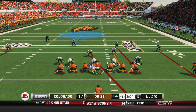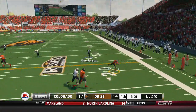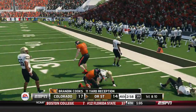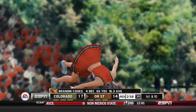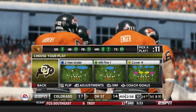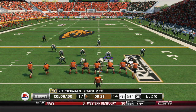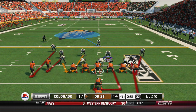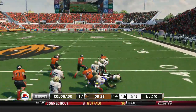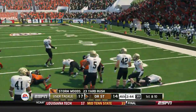First and 10, ball on the 13. It out to his receiver in a hurry, and down he goes at the 24. He made a really good move at the line of scrimmage. Sometimes all you need to do is throw off the defender's timing just a little bit at the start of the play. He's to the 40. He's taken down right around the 46-yard line.